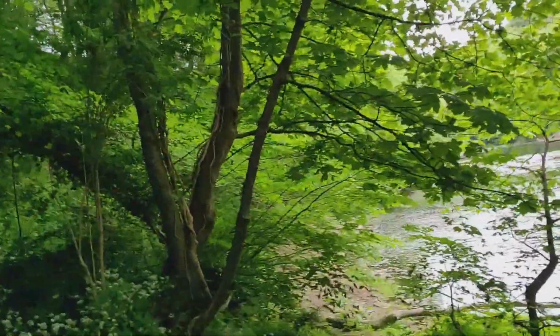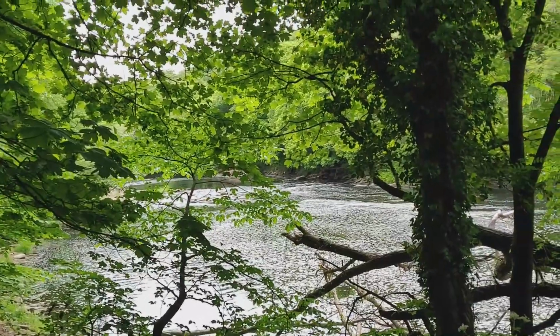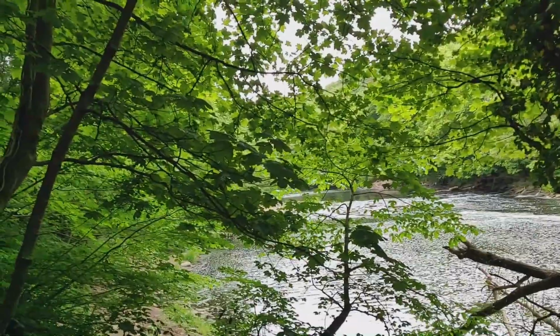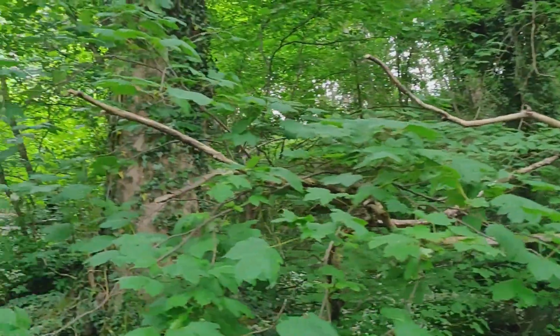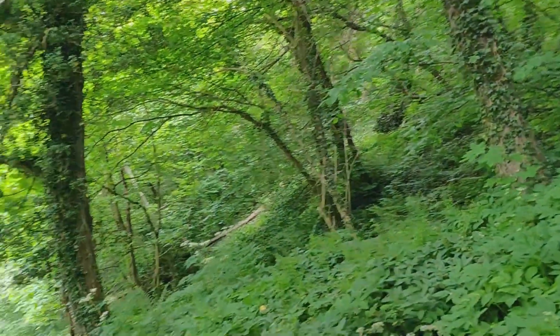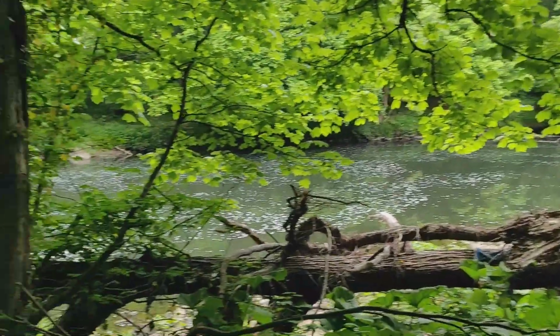So looking down the river here is where I think we'll finish today's episode, and also last time's episode. So thank you very much for joining me. I'll just finish with a little panorama here of Keepier Woodland.